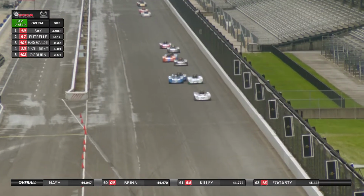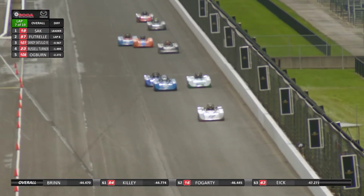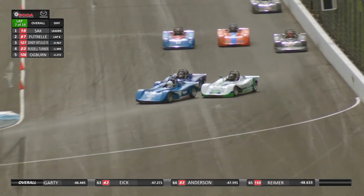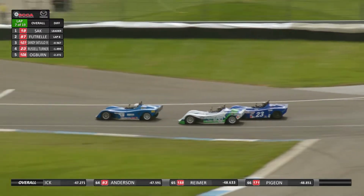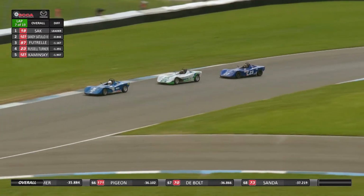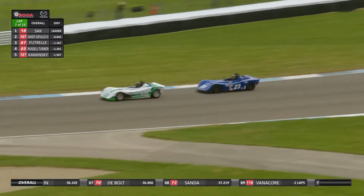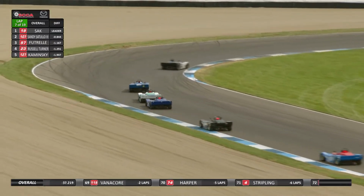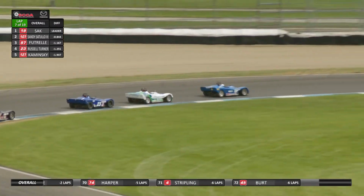You see how quick those two working together got right to the back of Sattullo, and they're both going to try and blow by. And a big move here by Russell Turner trying to get down underneath all of them. That didn't work. And so now Futrell finds himself back in second with Sattullo third and the 23 of Turner in fourth. And coming up, line astern now is David Ogbern.